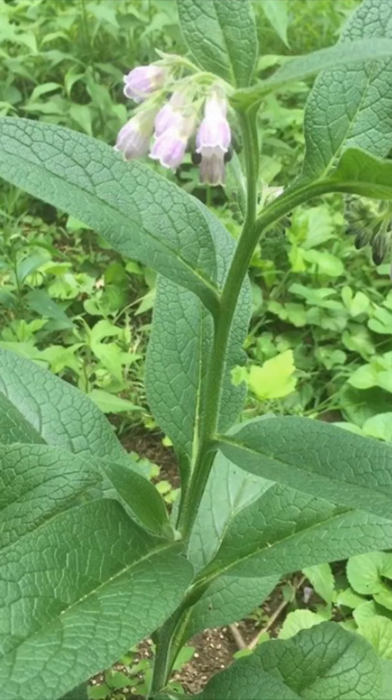Comfrey is the sort of plant that if you plant it in a garden, there's a good chance that it will still be growing there 100 years later. So sometimes you can find it growing around people's houses, sometimes you can find it growing in places where houses used to be and aren't anymore.